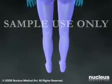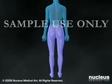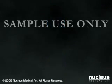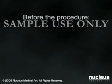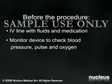Advantages of spinal and epidural anesthesia include the ability to be awake during the operation and to avoid the risks associated with general anesthesia. Because spinal and epidural anesthesia rarely cause decreases in blood pressure and other changes that might require rapid treatment, you will have an intravenous line in place so that fluids or medicines can be administered quickly. You will also be connected to various monitors to keep track of your blood pressure, pulse, and the oxygen content of your blood.